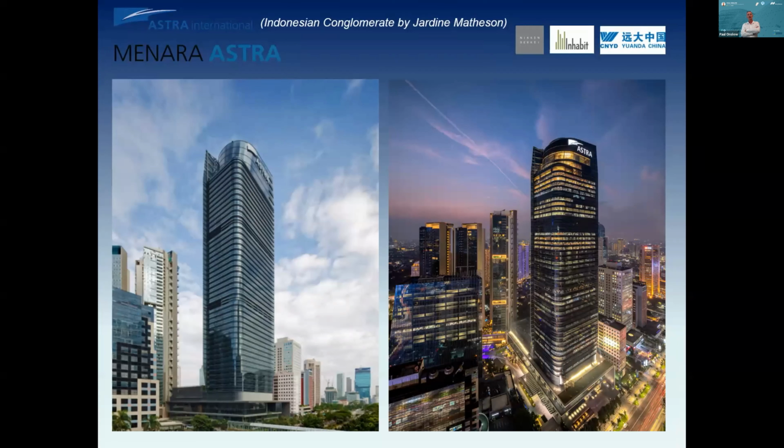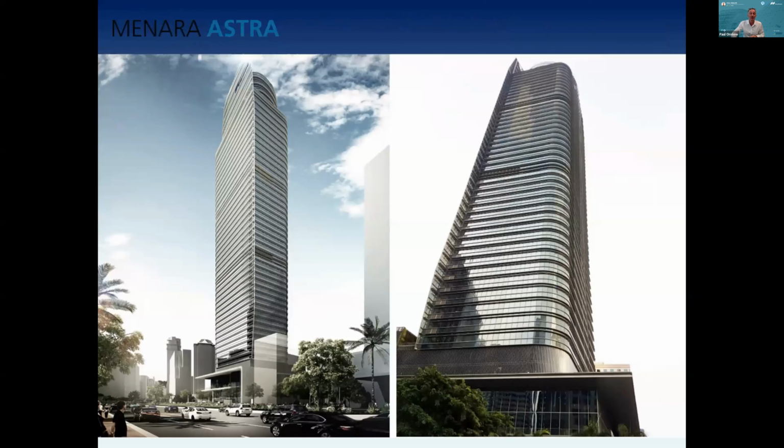This is a project which is basically Astra International, which is part of Jardine Matheson's conglomerate company. So given our project management team's experience, our directors' experience, and our site experience, we were doing peer reviews on behalf of Astra. This was a project by Nick and Seki and Inhabit, and the facade by Yuanda. So on the left, you have the rendering. On the right, the completed building. I mean, here we go, very much pretty much as the final renderings. Again, a very high quality facade.